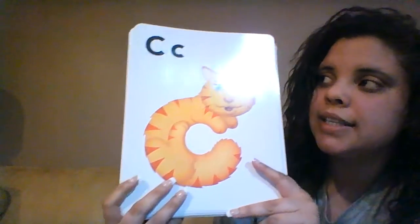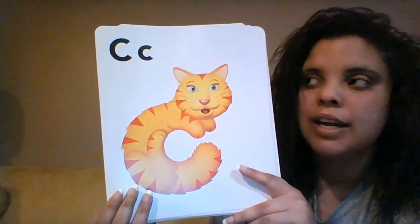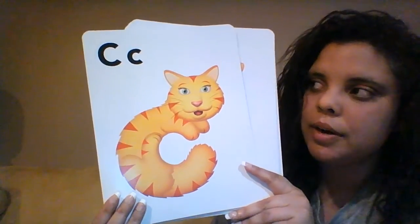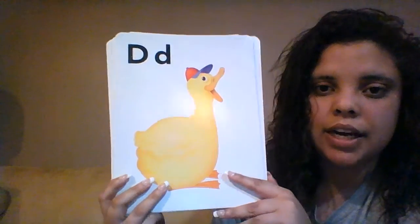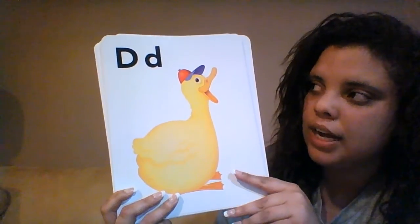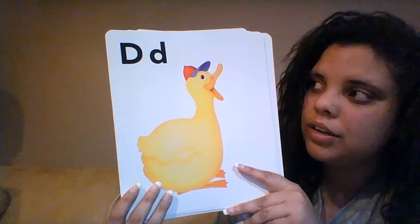And our next letter is the letter C for cat. And C makes a kuh sound like cat or for carrot or for cucumber. Our next letter is the letter D for duck. And D makes that duh sound for duck. Another word that starts with D could be donuts or dog.